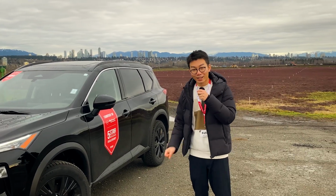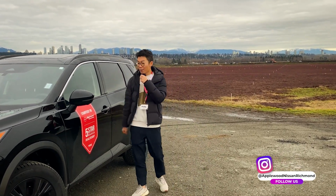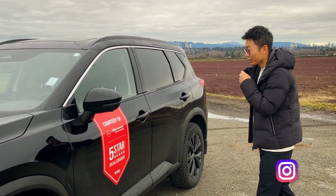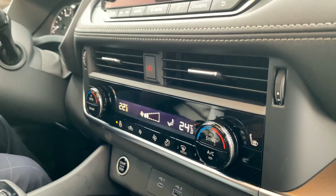If you haven't noticed, let me point out something new. We have our new demo stickers here for all the Nissan vehicles, so you can see courtesy of Applewood Nissan Richmond, 5-star dealership.